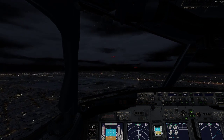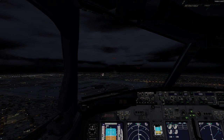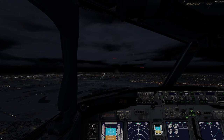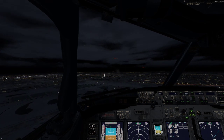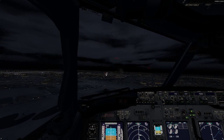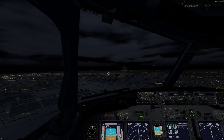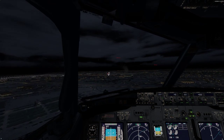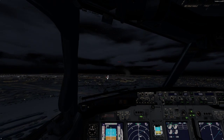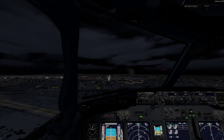Tower, Hydro 44, right downwind for 23. Hydro 44, Toronto Tower, hello. Right downwind for runway 23, I will call your base. Call my base, Hydro 44. Express 001, winds 280 at 13, clear to land runway 23. Check the winds, clear to land, runway 23, Canadian Express 1. Hydro 44, altimeter 3013, altitude not above 1,500. At or below 1,500, Hydro 44.